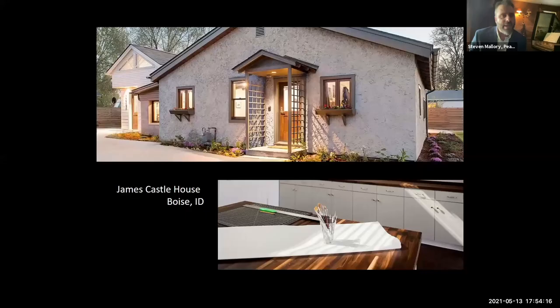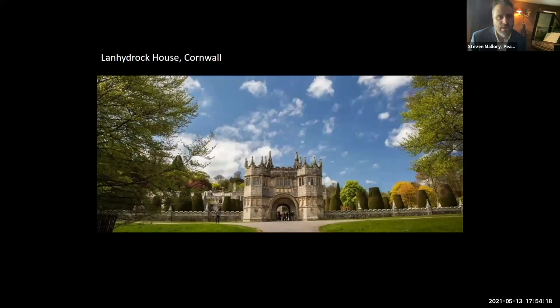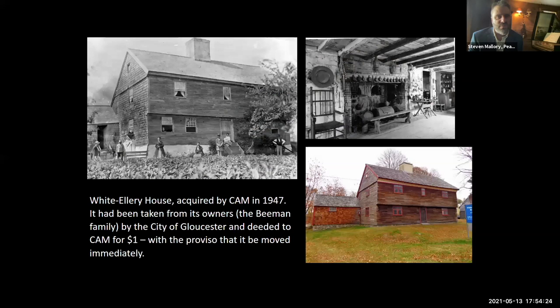Now, Lauren, could you pull up my final slide so I can just chime in with what Ken and Martha were saying about use of exterior space and so on. Well, we're getting there. There we go.